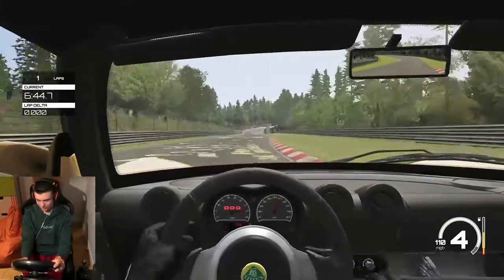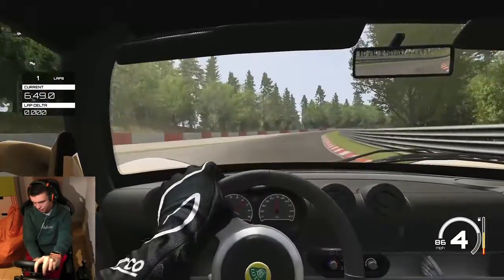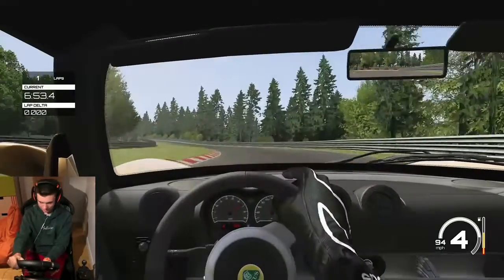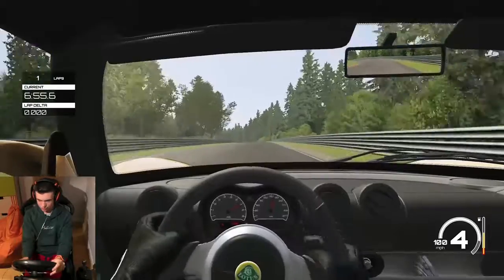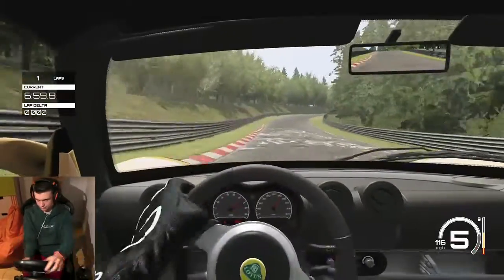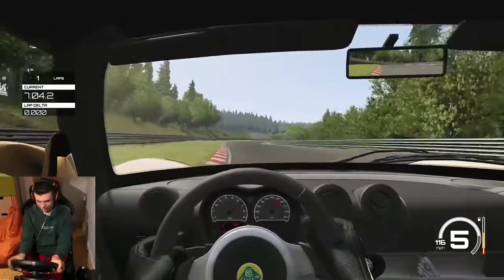Oh, I had to do a little bit of a lift there because we started running out wide. Early on the brakes because we fly through the double apex right-hander. Over the left. A little bit of a twitch as we got light over the bump, but we're okay. Oh, very sideways through there. Managed to hold it, unlike I did in the practice run.